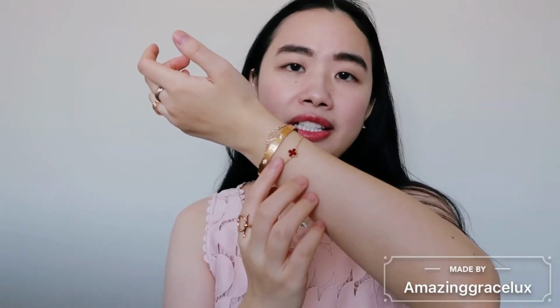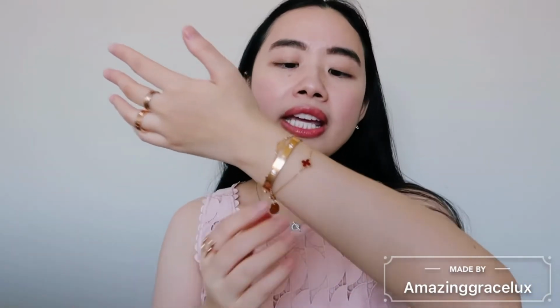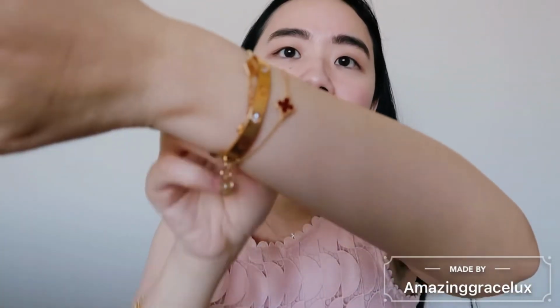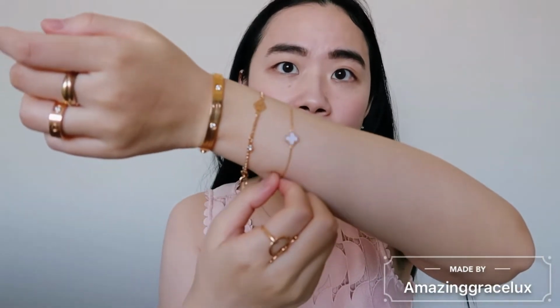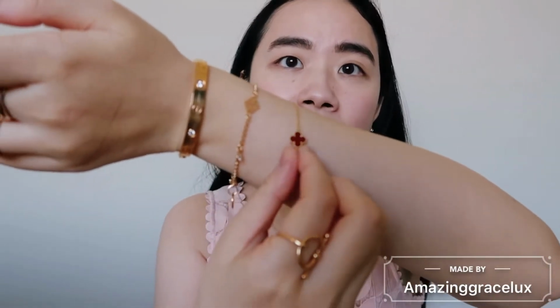This is dainty enough for people to notice these bracelets, but it's not too loud, and you can use it every day. Especially, this one is very comfortable to wear. You don't feel anything because it's so thin and so light. Definitely recommend this Sweet Alhambra bracelet. If I were you, if I could ask for a Valentine's Day gift, I would definitely ask for this one.